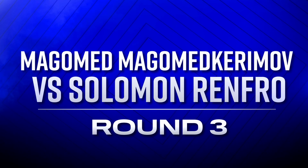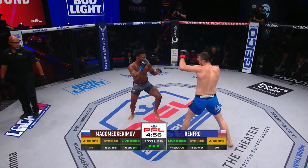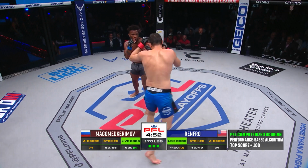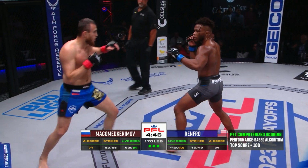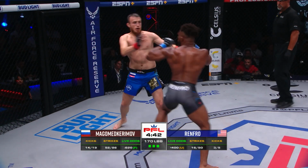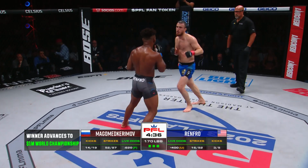MAGOMEDKERIMOV in the blue, Solomon RENFRO in the gray. Touch of the gloves. Respect has been earned regardless of how this fight ends. Interestingly enough, Randy, Maga went back to the corner, sat on the floor, sat on the mat, not the stool. Looked very tired. He absolutely did. Breathing heavy. Didn't wait for the stool, just sat on the mat, which I've only seen that one other time, and that was an exhibition of defeat.